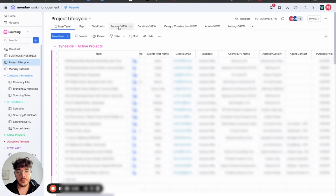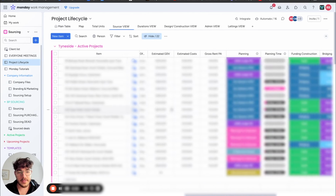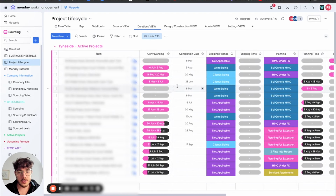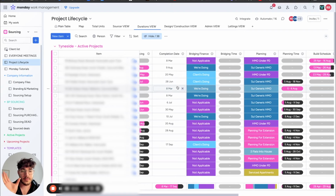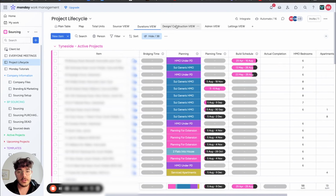And then we have the different sourcing views, the different Monday views. So up here, we've got a sourcing view. This is just relevant for the sourcing department. They only need to see and know about this stuff. And then the durations view is a high level again on just durations. So you can quickly see a snapshot of where a project is for its different durations, whether that's the conveyancing, the bridging, the planning, or the build schedule. It's all just here at a snapshot. So you don't have to dig through the whole project lifecycle. You can constrict it to just smaller view windows.